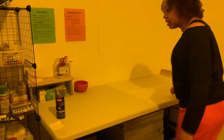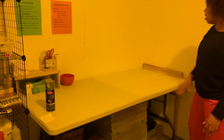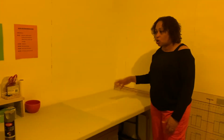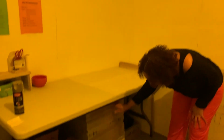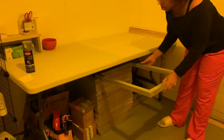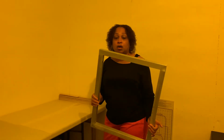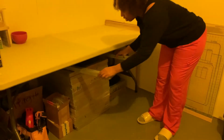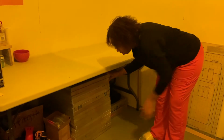This is my table that I use when I am coating my screens, which is why I keep paper here. I just coat my screens on here. All these down here are just frames. There's no screens in there because the screens were either damaged or old, and these all need to be re-screened, I guess is how you would say it. I'm going to get those done soon, but that's what all those are.